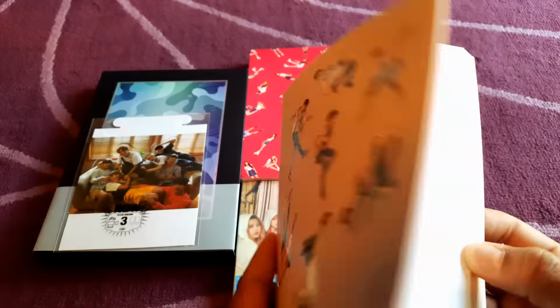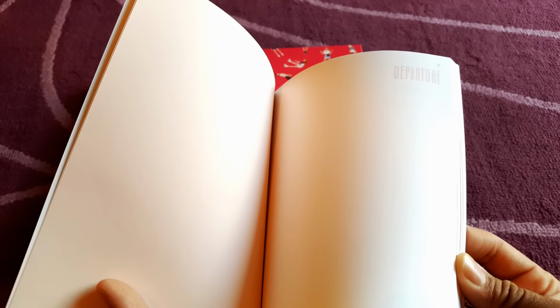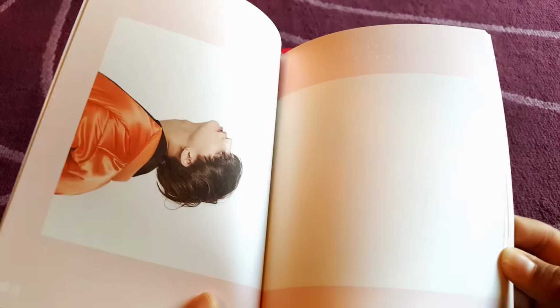Pan back out. So inside, what I couldn't tell from looking at other people's unboxings is that the pages are kind of, I don't want to say dirty. That's not the word I want to use. Like, the pages are kind of tanned or sepia or something. They're not completely white. They're this kind of off-white, maybe eggshell color. And because it's got that color, it makes all the stuff that's printed on it look really interesting.